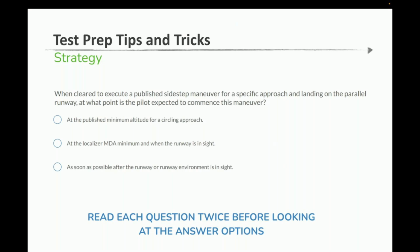That's what the FAA likes to do. They don't always like to make this cut and dry. There can be a couple of answers that look very close to the correct one.